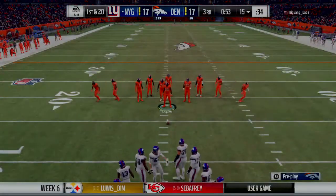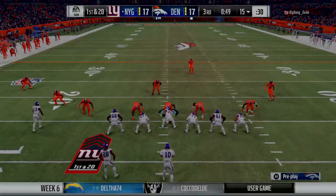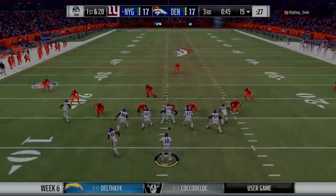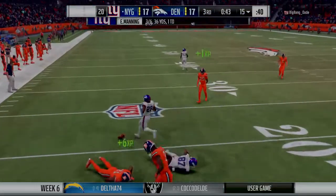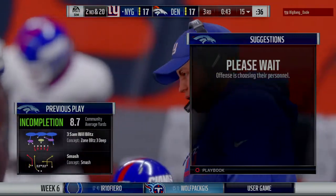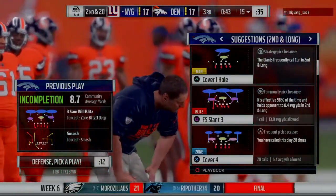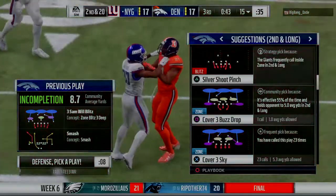Final minute now of the third quarter. Working from the gun, Manning. He couldn't quite hold it. Got hit. Ball pops out, incomplete. That would have been a great catch, but it's real difficult to hold on to it because it was contested all the way. Would have been a great play if he'd been able to haul that one in.